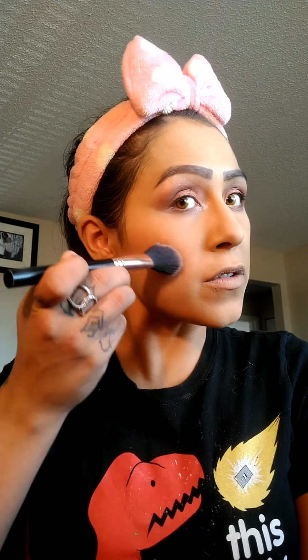I'm going to take a nice angled brush here and I'm going to use my bronzer highlight palette from Profusion. I feel so awful because I broke my favorite. As you can tell, I use one a lot. And I like this line because it gives you a little guideline of where your bronzer should go. And just moving up, just going up with it.